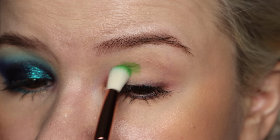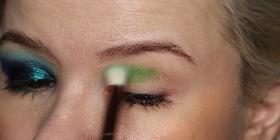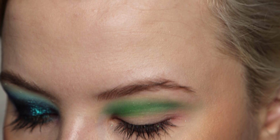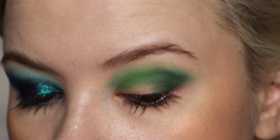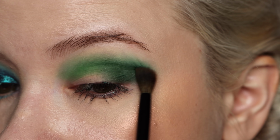Do a monochromatic look on this side, again going in with the Blends palette, going in with Remedy. Just going to go in with the green, right in the crease. Oh, that blended out so nicely. Taking Looks on the outer corner. I'm going to use Inside Joke to blend it out. Going in with just a little bit more to really get that depth in there. And then I think I'm going to go in with a black just to really deepen it up.